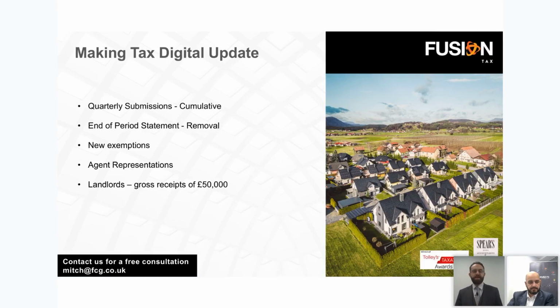come in April 2026. The key point around this is that previously Making Tax Digital was going to come in for all landlords when their income was over £10,000. They've now extended that to £50,000 gross rent receipts. So this is gross rents.